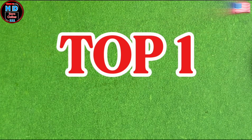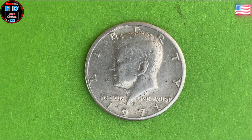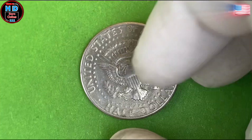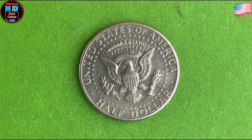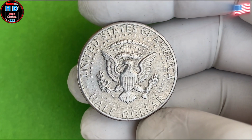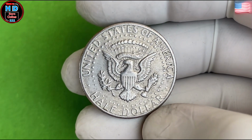Top 2. The United States of America has a deep and intriguing history when it comes to its currency, and one of the most iconic coins in American coinage is the Kennedy half dollar. First released in 1964, the Kennedy half dollar was a tribute to President John F. Kennedy after his tragic assassination. The coin, which features the late president's profile, became an instant symbol of respect and remembrance.